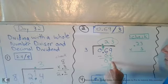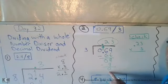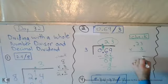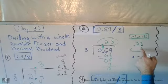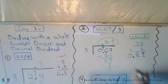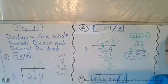3 goes into 9 hundredths 3 times. 3 times 3 gives you 9. You subtract, you have nothing left over. And here I am over here checking myself. So there's 2 decimal places, 1, 2. 3 times 3 equals 9. 3 times 2 gives me 6, which ultimately gives me what I originally started off with, which was 69 hundredths.